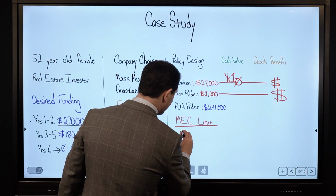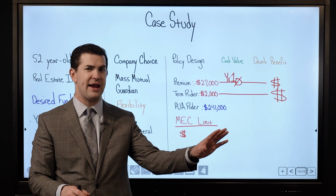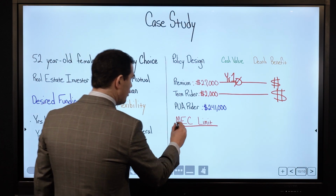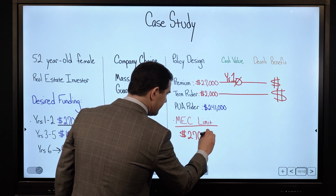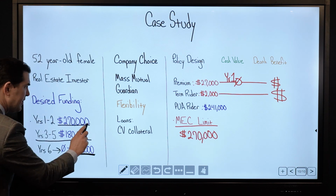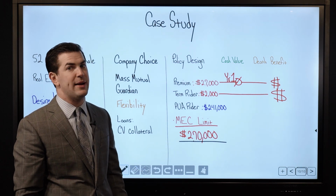So in her particular case, we want to make sure that the cash value keeps the core benefits of a whole life insurance policy, focusing on the cash value: safe, liquid, tax-free. Tax-free if we don't trigger a taxable event, one of which is a modified endowment contract. Because her plan is to fund for a maximum of 5 years, maybe more, but at a number much lesser than the MEC limit that's required, we're going to set the death benefit at the absolute minimum number, which gives us a $270,000 MEC limit.